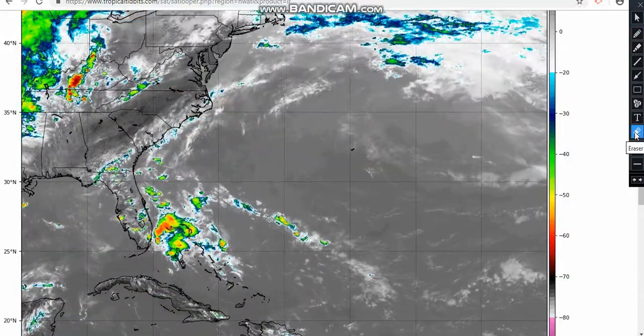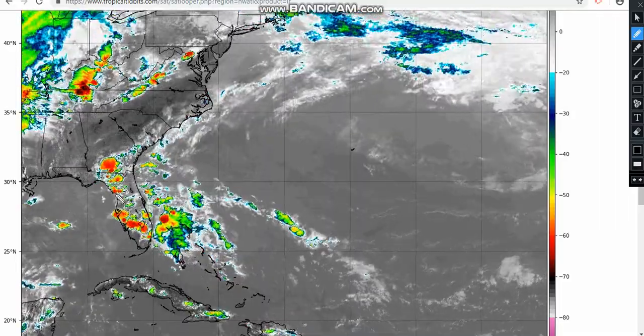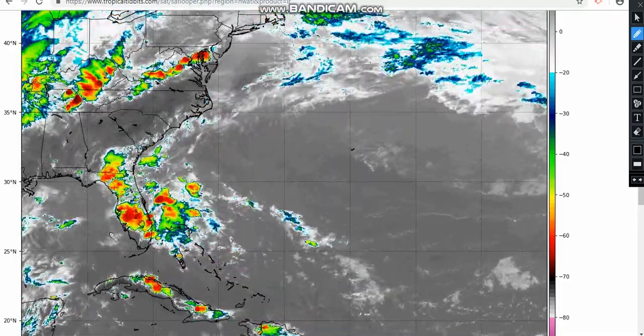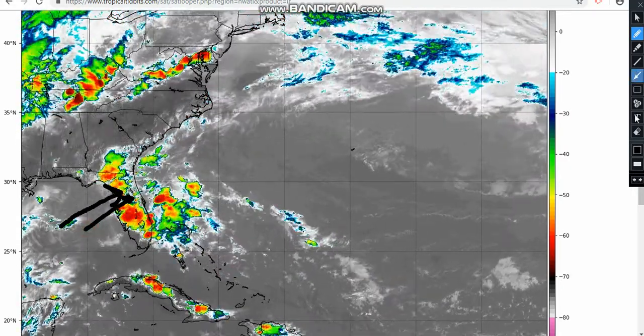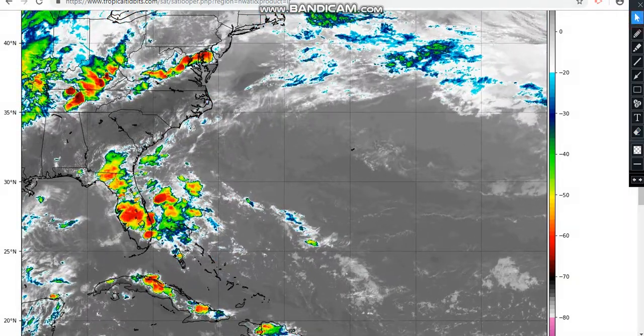Development chances right now are 10%, so they're very low. But you can see some definite signs of increasing convection here. Okay, we do have some wind shear. I can see some wind shear coming out of the west. Okay, but actually the wind shear is not too bad right now. If you go back to that map, actually, the wind shear, it's not too terrible.